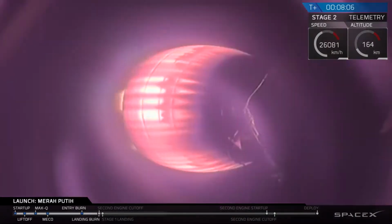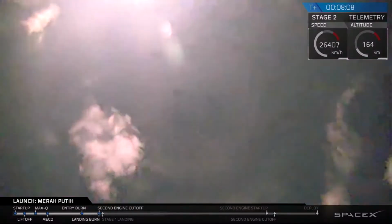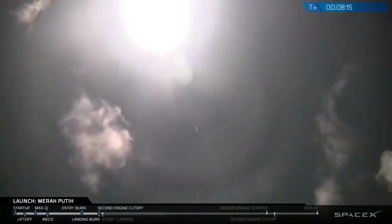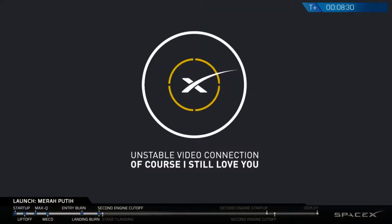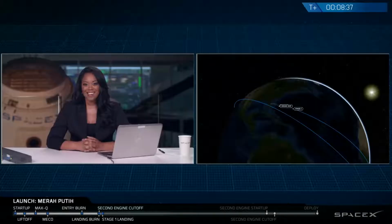So hopefully we'll get that camera view back. Stage 1 landing burn. Landing burn has begun. Let's see what we get. So we lost the video right there, but hopefully we will get that back.